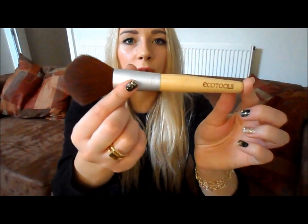Under the eyes is my Illamasqua Blending 2 brush, I think it's called. Really, really fluffy, rounded top again. Can you tell I love rounded, fluffy brushes? I do. They just get the most natural finish from any kind of base product on your face. My powder brush is my Eco Tools fluffy brush. Love this, very, very soft, synthetic, great for powder.